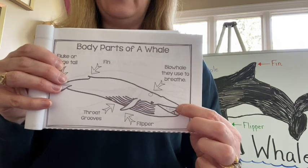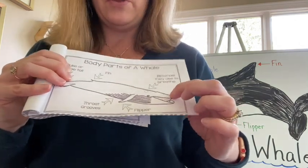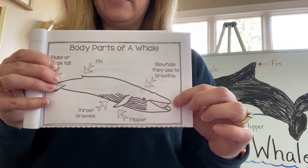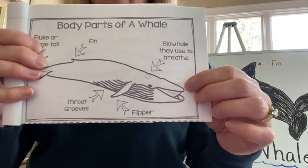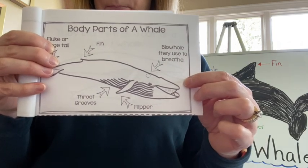Now this is a baleen whale. Can you see how there's this sort of piece inside of here? It kind of reminds me of a broom, right? It's all really thick. If you've ever seen Finding Nemo and Marlin and Dory get stuck inside the whale and they can't get out, that's because of that baleen on the whale's mouth, okay?